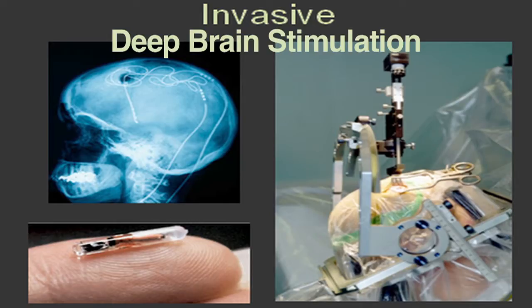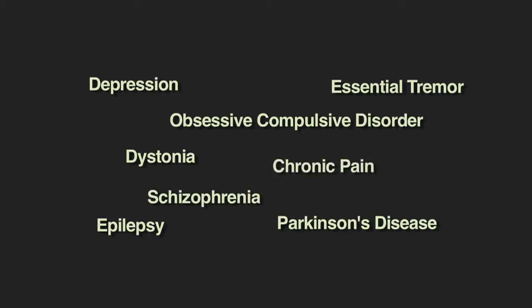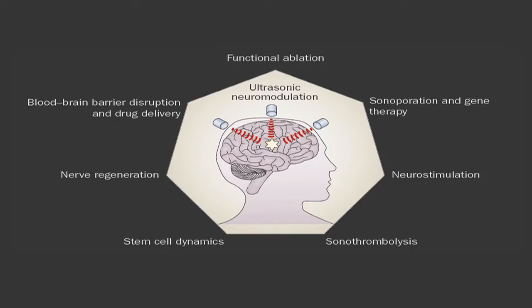Using deep brain stimulating electrodes, which are physically implanted into the brain, is efficacious for treating Parkinson's disease, dystonia, epilepsy, essential tremor, depression, obsessive compulsive disorder, schizophrenia, chronic pain, and a host of other neurological and psychiatric diseases. So we essentially would like to replace the deep brain stimulating electrodes that require a surgeon to make a hole in the skull and insert the electrodes into the brain. We think that we can replace those invasive techniques with ultrasound.